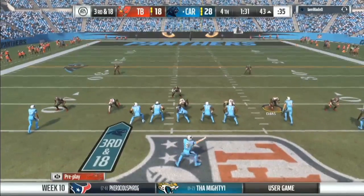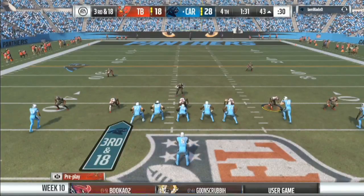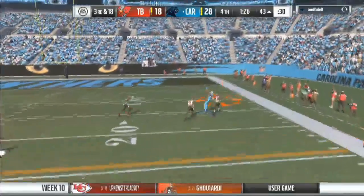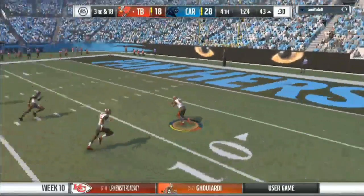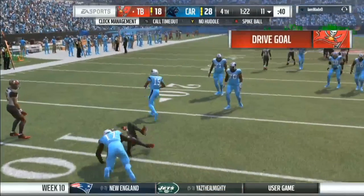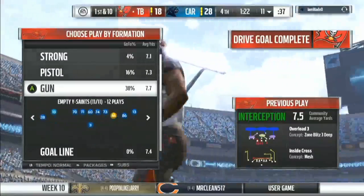They come up in an empty set. 4 wide receivers, 1 tight end. Out of the gun now on 3rd down. He's going to float this one deep right side. And intercepted. Maybe the turning point they need. A great read, and it's picked off. And a big turnover there as his guys will get the football back.